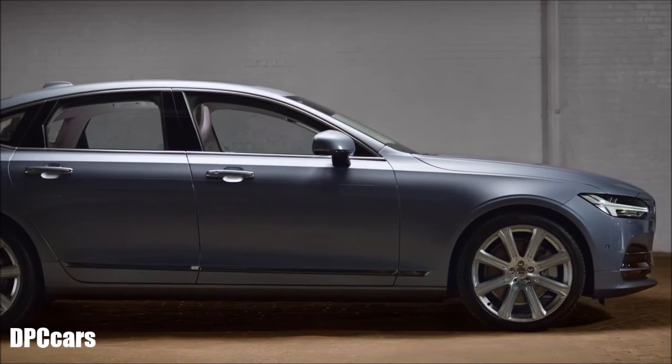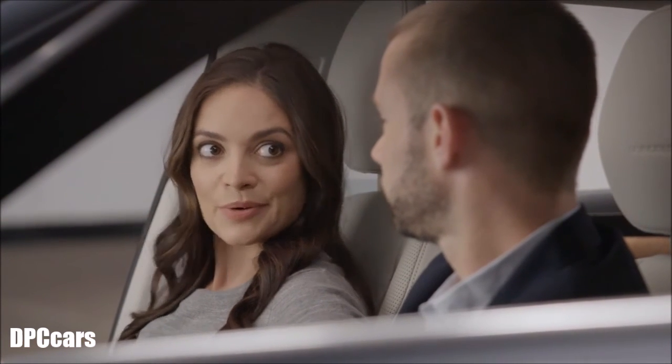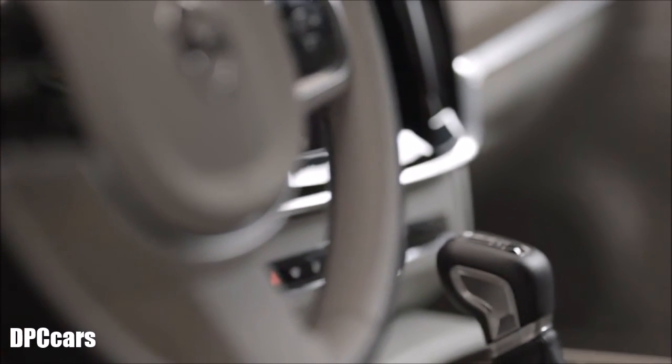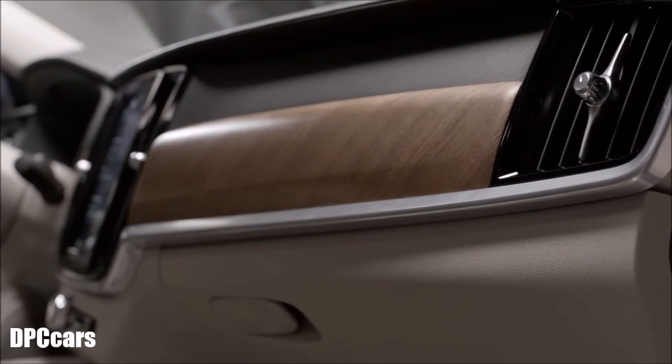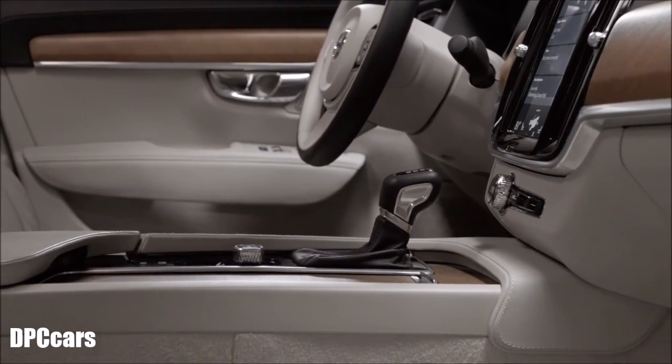So the new S90 comes in two different trim levels, the Momentum and the Inscription level, which is what we're sitting in right now. And as you can see, all of these different details and the craftsmanship that goes into this vehicle just create the ultimate luxury experience. Yeah, I mean, the ideal luxury car means that the more thought they put into making it, the less thought you're going to need to put into driving.